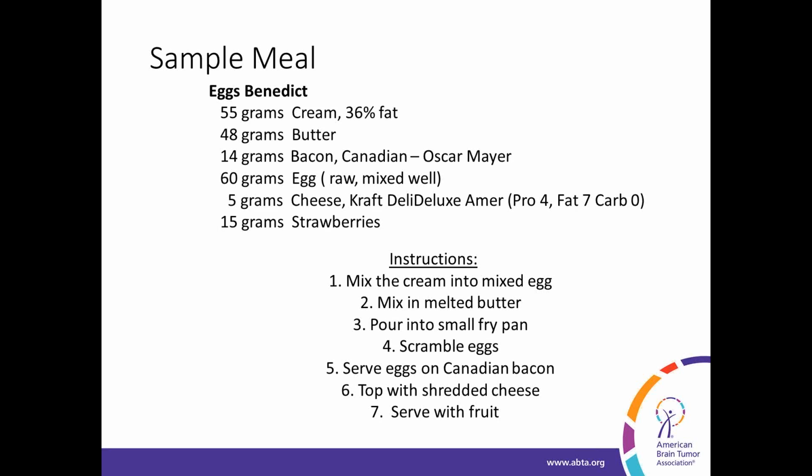I wanted to include a sample meal. This is for a 2,000 calorie diet. So you can see it's Eggs Benedict. A major component of this diet is heavy cream. It's used to help my patients achieve their fat requirements.